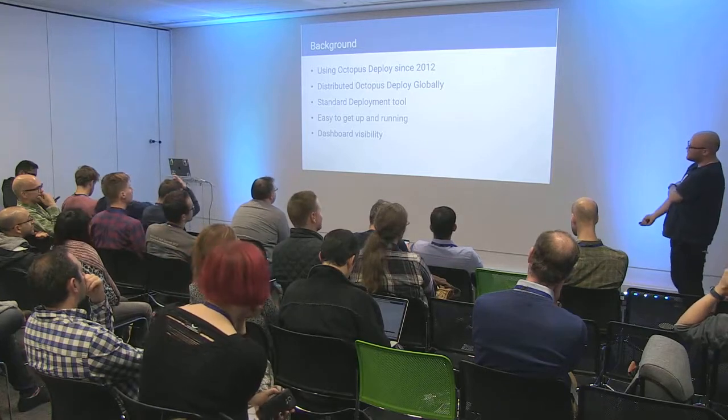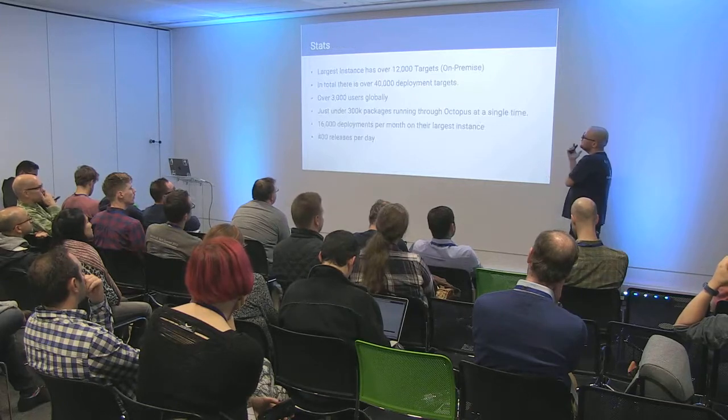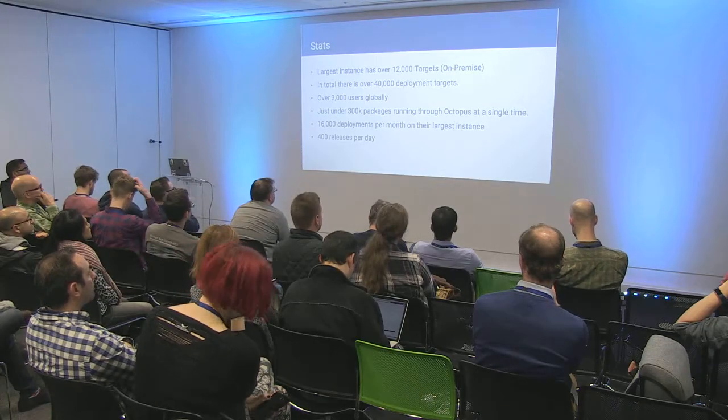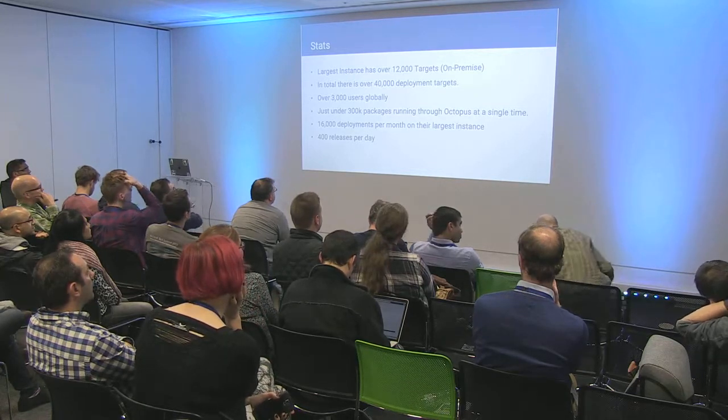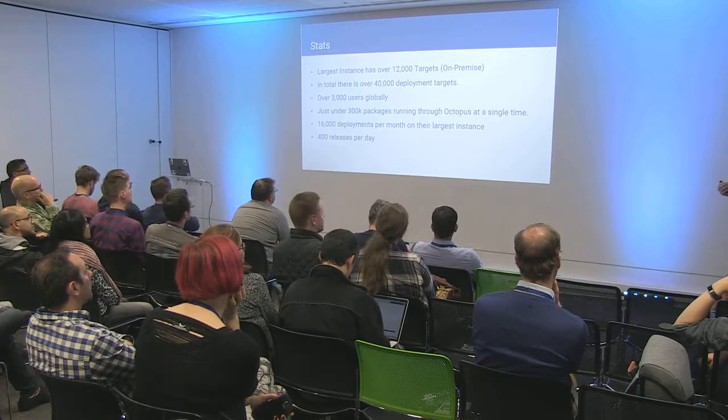Obviously, the dashboard visibility was key to them because they didn't really know what was deployed where. So the stats: they've scaled in total to over 40,000 tentacles, and that's polling tentacles as well. The largest single instance has over 12,000 targets, with over 3,000 users globally. They're growing at roughly 100 users a month, because of the type of company they are: they purchase different organizations and are constantly doing that.